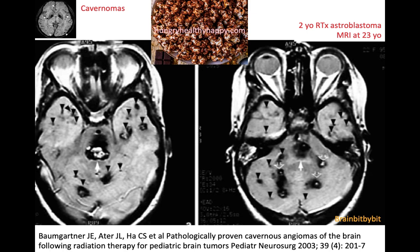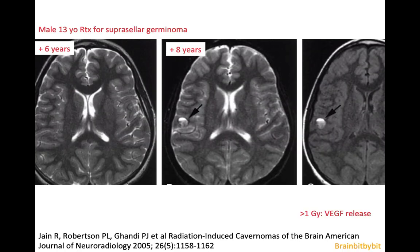Cavernomas are typically chocolate-covered popcorn lesions, and sometimes the radiation-induced cavernomas have the typical chocolate-covered popcorn appearance, but sometimes they look a little bit different. This is an example of a boy who had cranial radiation at the age of 13 for a suprasellar germinoma. At the age of 19, his MR was normal, and at the age of 21, there was a lesion with a sedimentation level and a hemosiderin ring that was also considered a cavernoma, but as you can see, this is not a typical chocolate-covered popcorn lesion.